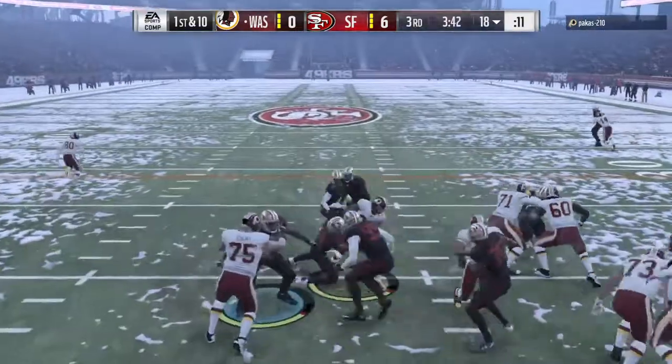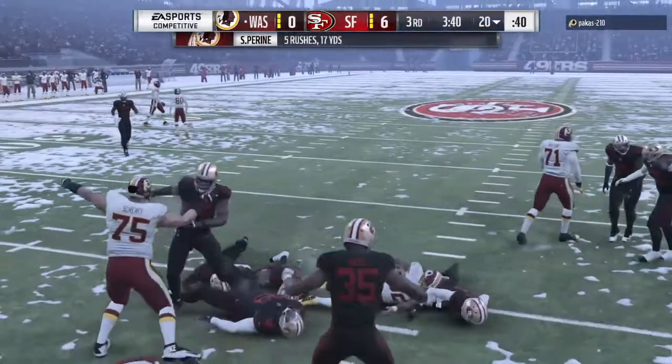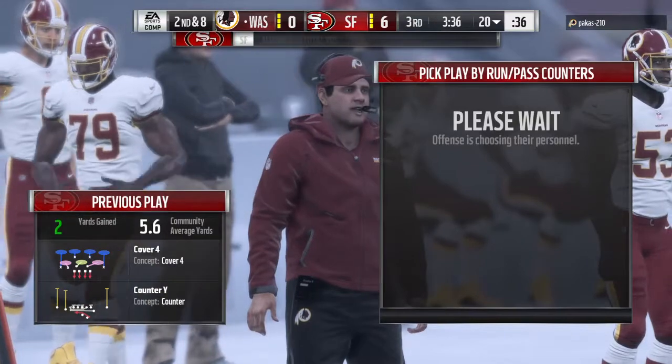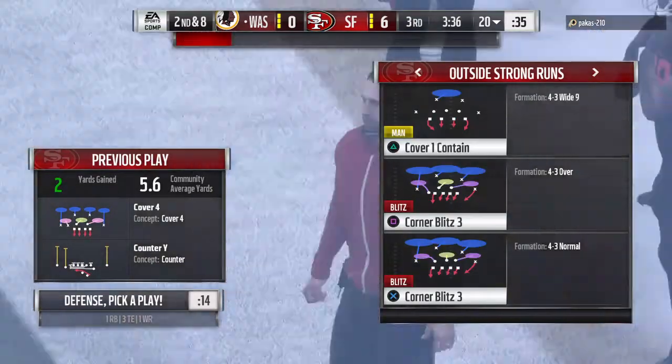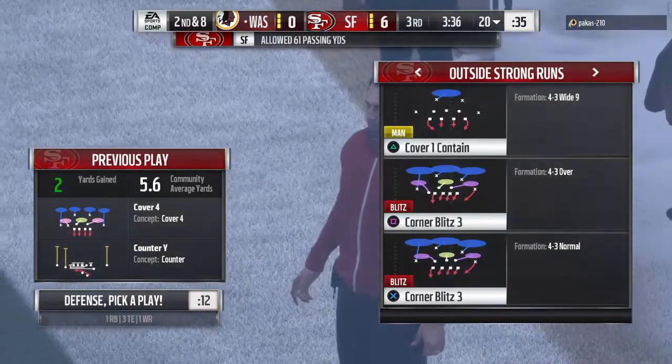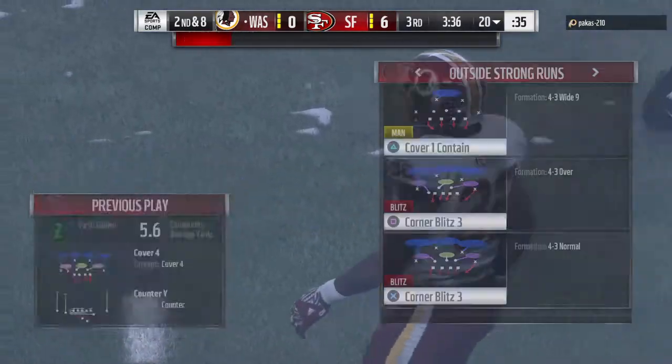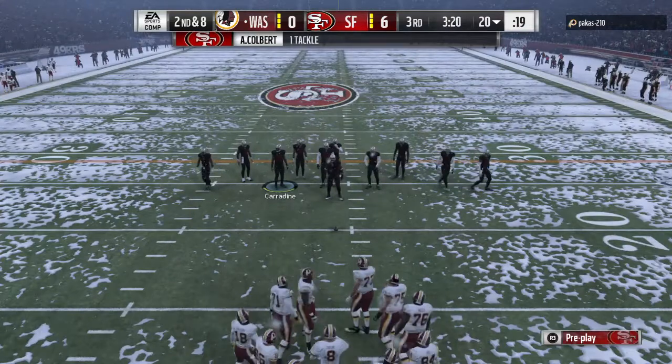It's Perine to begin the drive. And a short pickup there as he'll take this up to right around the 20. 2 yards on the carry there. It'll be second down. Well, they're hoping that the second half is better for him than the first half. They've got to find a way to get him going. He's a big part of their offense. Second down following the run.